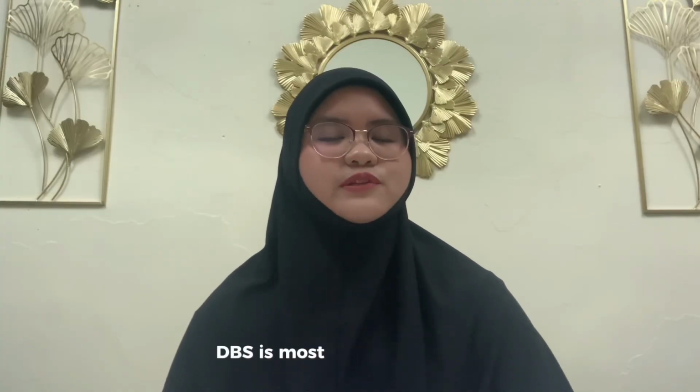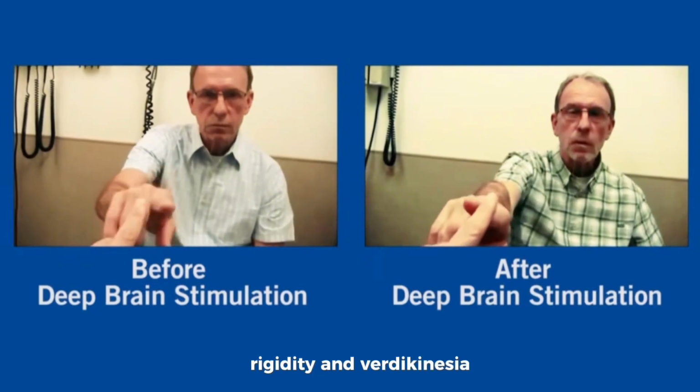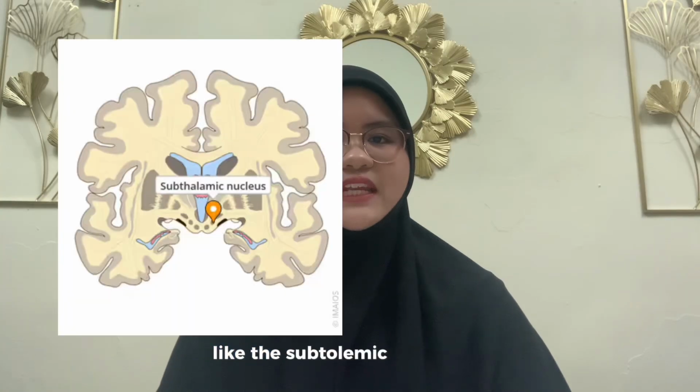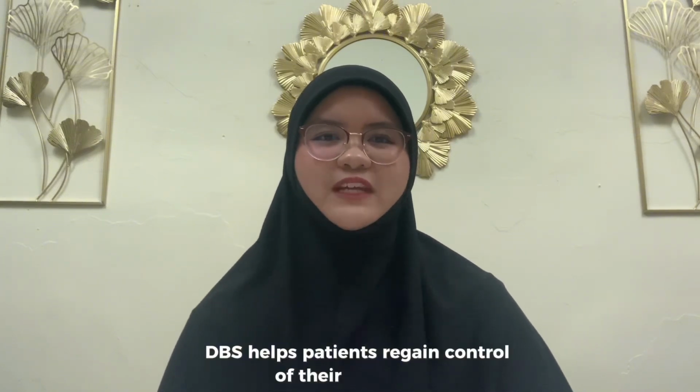DBS is most commonly used to treat Parkinson's disease, where it alleviates symptoms like tremors, rigidity, and bradykinesia by targeting overactive regions like the subthalamic nucleus and globus pallidus. By restoring the balance of motor signals, DBS helps patients regain control of their movement.